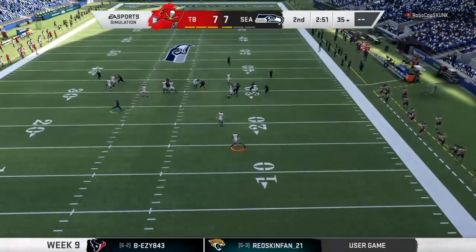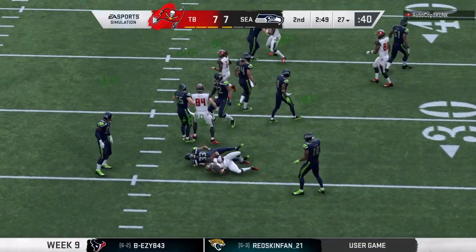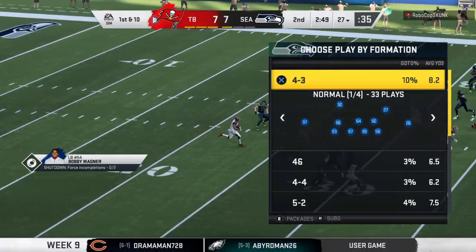This is taken at the 3. And he'll take this across the 25, couple extra yards up to the 27-yard line. At their own 27-yard line.